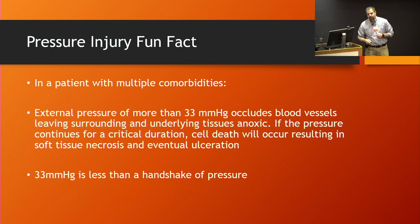Very little pressure causes occlusion of blood vessels. So 33 millimeters of mercury pressure causes tissue ischemia, and that then leads to pressure injury.